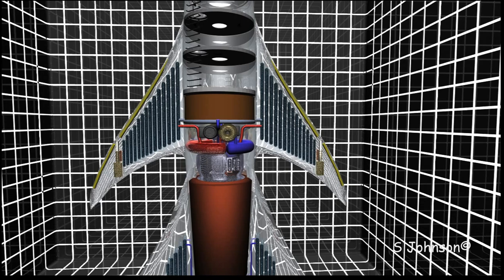There are two turbines. One's a backup. We need the voltage for the system we're using for the engines. And then directly before that, below that rather, is the reactor itself.